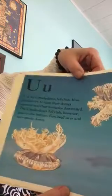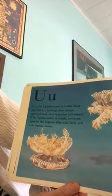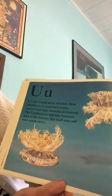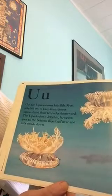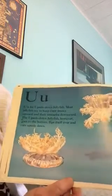U is for upside down jellyfish. Most jellyfish try to keep their domes upward and their tentacles down. The upside down jellyfish, however, goes to the bottom, flips itself over, and eats upside down.